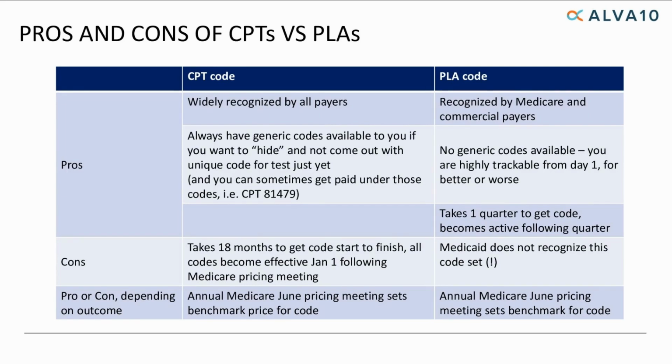And of course, pro or con, depending on the outcome, both of these code sets get priced at the annual Medicare June pricing meeting. So the reason I say it's a pro or con is you may want this, but you also need to understand that if you go get a PLA code, now you have submitted yourself to the administrative process, right? That means that Medicare is going to see that there's a new PLA code and they're going to price it during that June meeting.